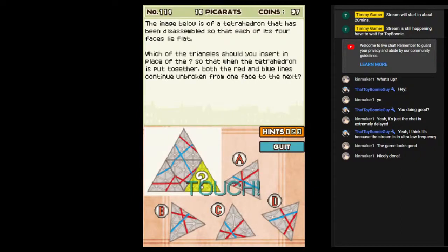In the image below, you have a triangular prism that has been cut open so that one of its four faces lies flat. Which of these triangles should you insert into this question mark right here? You have to make sure that the red lines and the blue lines are face to face with each other. I will say C. Yep, it's C.